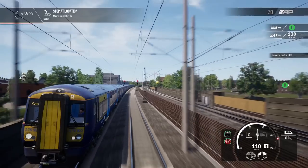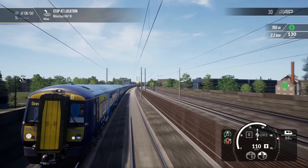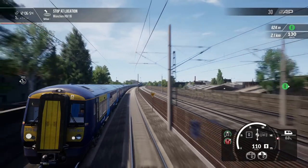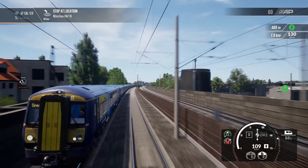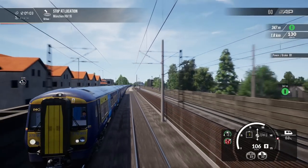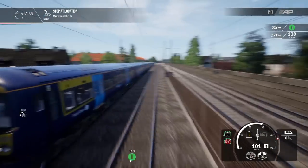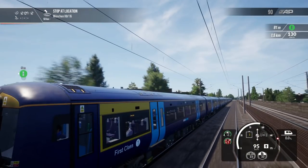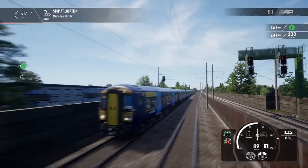This is kind of like the HST versus the Class 800 ICE. Just as a reminder, that's what we did. It was a versus, but as you know, we just went head to head, catching up with each other. But we want to do that because this is how we roll. We want to see the difference between the gorgeous 375 in the Southeastern colors and the Southern 377.